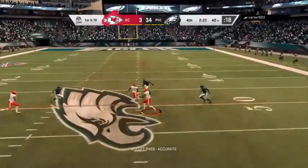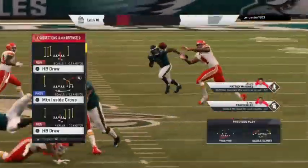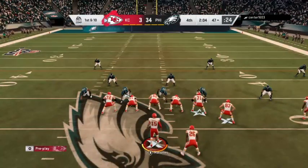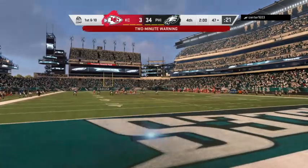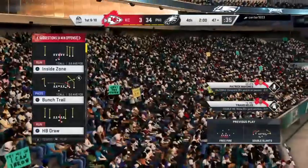Mahomes now on first down. This is complete to Watkins on the slant. And he'll be taken down, but not before he gets into enemy territory. Give him 13 yards there and a Kansas City first down. So from Philadelphia territory now, here's a 1st and 10 at the 47. Just 2 minutes remaining here in the fourth quarter of what has been a one-sided affair.